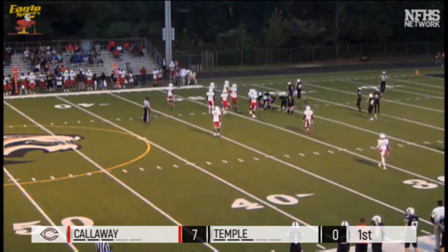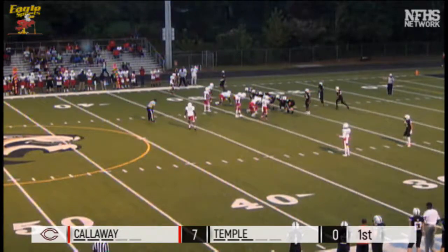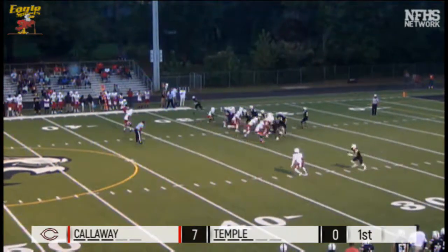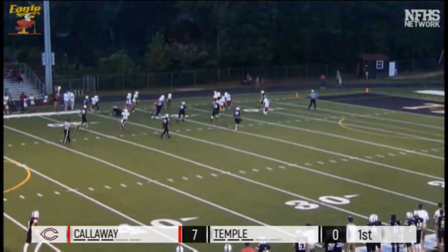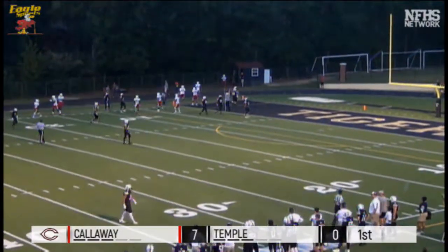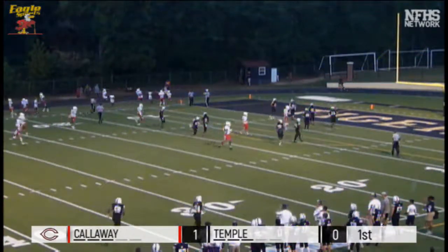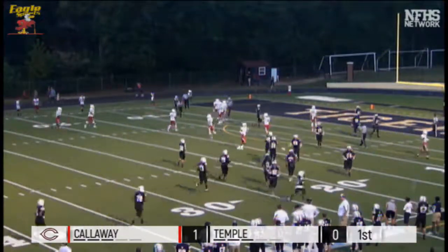Got 8:03 left in the first quarter. Our Cavaliers leading 7-0 over Temple early in this ballgame. Temple comes to the line, shotgun formation, single wide left and right. He's going to take the snap and drop back to pass. He's looking. He's got a man, and it's going to be intercepted by the Cavaliers. Touchdown, Callaway. Scooter Tanner's pass intercepted by number 21. That is 21, Antonez Barnes making another big play. Pick 6. So with 7:38 left in the first quarter, your Cavaliers lead 13-0 over Temple.